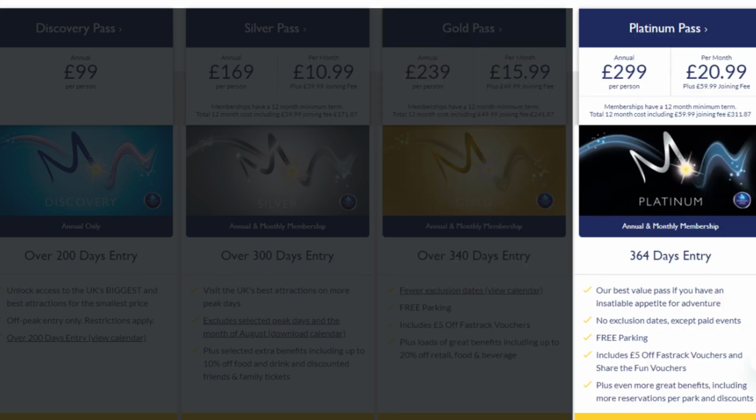The Platinum Pass, which is the absolute top drawer highest level of Merlin Pass with all of the perks and benefits included, is a whopping £299 per person, or its monthly cost of £20.99 with a £59.99 joining fee on top of the cost of the pass, and that joining fee is per person.